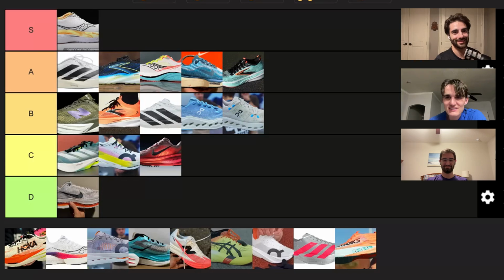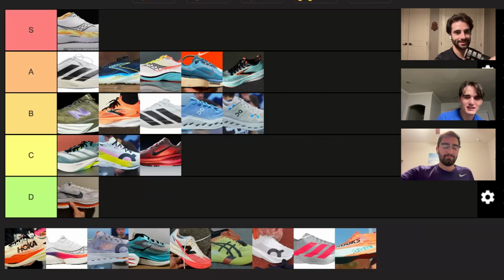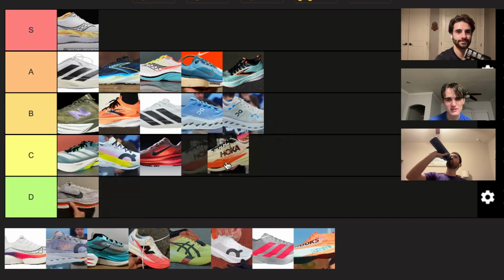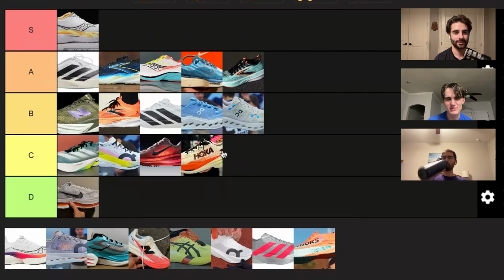So moving on to our final super trainer of the day, the Mach X3 from Hoka. It's going to be a hard act to follow, the Endorphin trainer, but this is Hoka's super trainer. It's, I believe, like $180. The X2 came out this year. The X1, people liked it. I don't think most people loved it. It wasn't usually highly recommended.